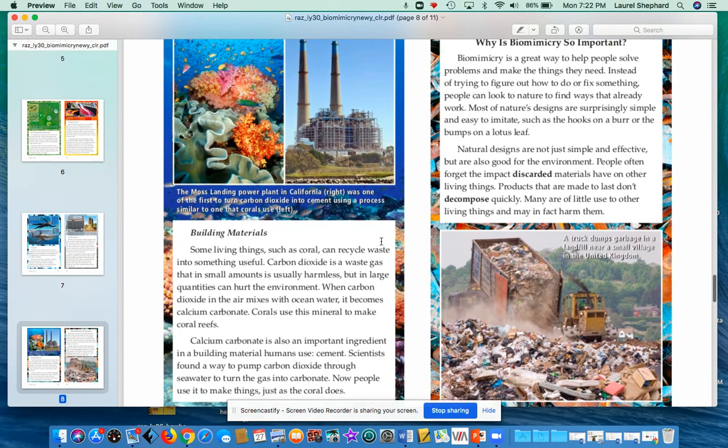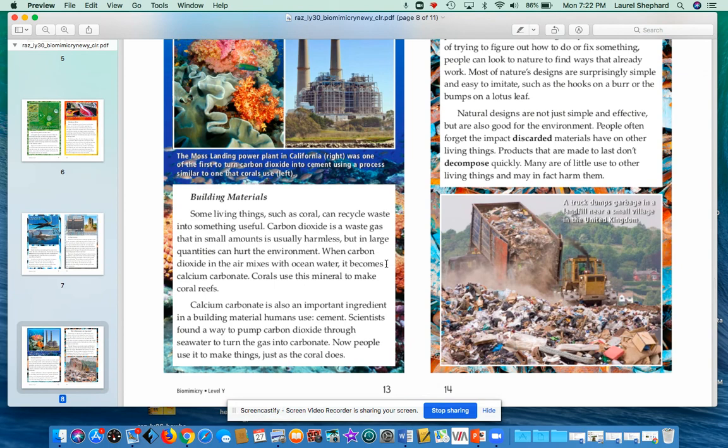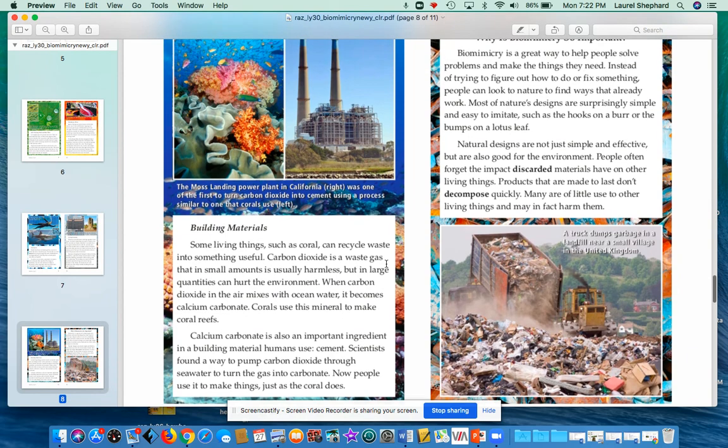Building materials. Some living things, such as coral, can recycle waste into something useful. Carbon dioxide is a waste gas that, in small amounts, is usually harmless, but in large quantities can hurt the environment. When carbon dioxide in the air mixes with the ocean water, it becomes calcium carbonate. Corals use this mineral to make coral reefs. Calcium carbonate is also an important ingredient in a building material humans use, cement. Scientists found a way to pump carbon dioxide through seawater to turn the gas into carbonate. Now people use it to make things just like coral does.